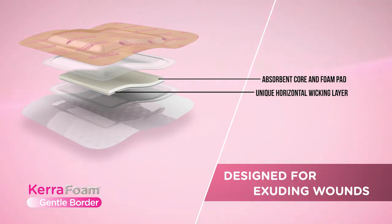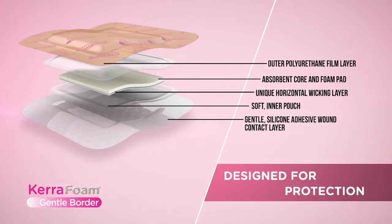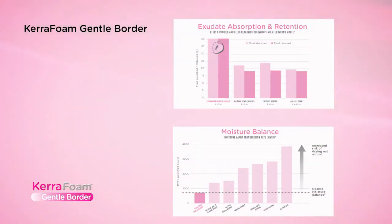And finally, a soft inner pouch that allows the layers of the dressing to move freely, reducing shear forces that can damage at-risk skin. When these unique inner layers are paired with the outer polyurethane film and the gentle silicone adhesive, KerraFoam becomes a dressing that is excellent for both wounds and protection. When KerraFoam was tested against other foams, it showed superior results for tests that are known to matter in a clinical setting.